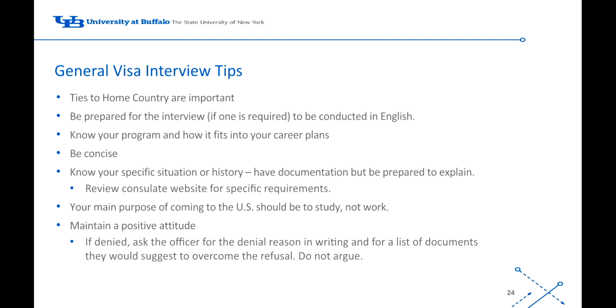Under United States law, all applicants for non-immigrant visas are viewed as intending immigrants until they can convince the consular officer that they are not. So, you must be able to show that you have reasons for returning to your home country that are stronger than those for remaining in the U.S. Ties to your home country are things that bind you to your hometown, homeland, or place of residence, such as family, financial prospects, or jobs at home.